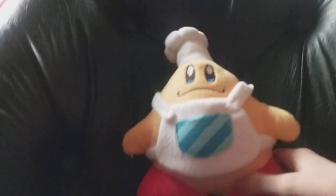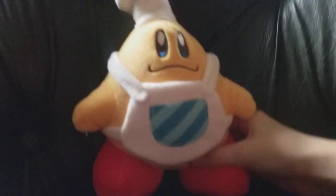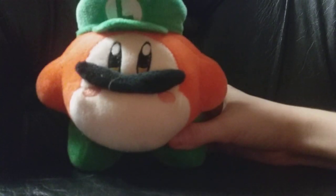Then I have the All-Stars Chef Kawasaki. He did have the pan, but I did lose it, of course. But here is Chef Kawasaki. Boom. And then my last one that I have is a Luigi Waddle Dee. I could have picked up a Mario Kirby, a Luigi Waddle Dee, or a Waddle Dee. So I'm pretty sure I made the right choice.